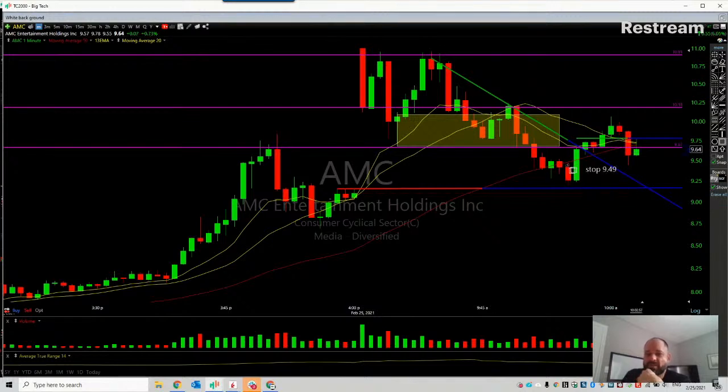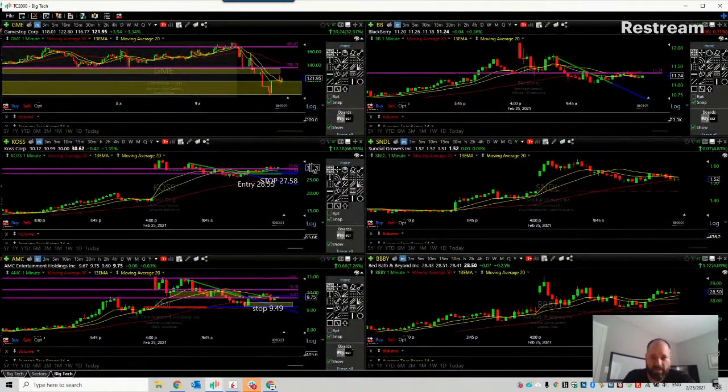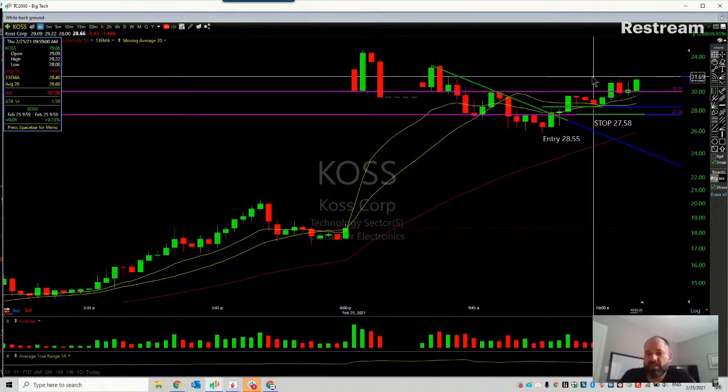We do have this level of demand that was created this morning. But this one is struggling. Okay, that one hit stop. Come on, Koss. Come on, baby. How we doing? Oh, we held the support. It's holding. There we go. Get above the candle's high in volume, we'll get continuation.